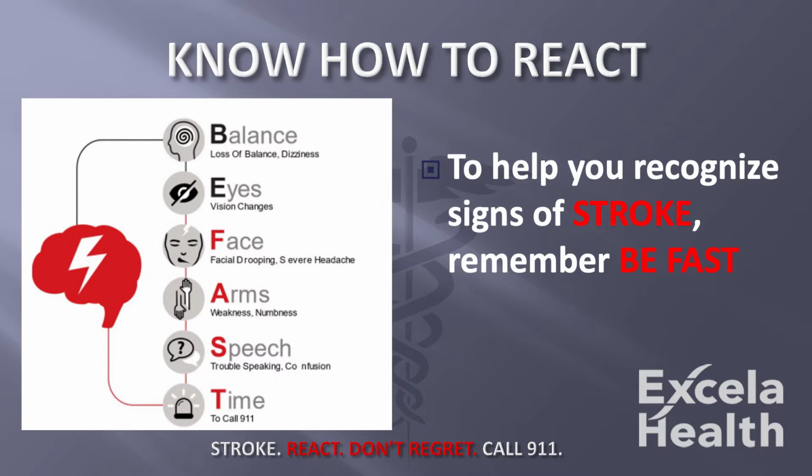The E in BFAST stands for eyesight, and again, any type of sudden change in your vision or your eyesight is cause for concern for a stroke. The F stands for face, so someone has a facial droop that you notice, observe, or you feel yourself that part of your face is numb perhaps, or you're not smiling the way you normally do. That is a warning sign.